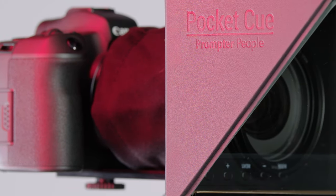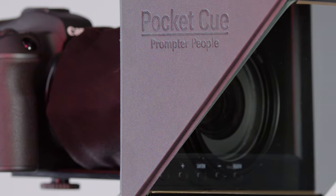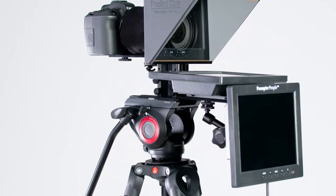As a video production company, teleprompters are a huge part of what we do, especially when it comes to any type of talent that doesn't have a lot of on-camera experience. Perfect for content creators looking to step up their game and professionals alike. The Pocket Q V2 is packed with flexibility to grow and adapt to your workflow.